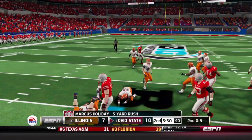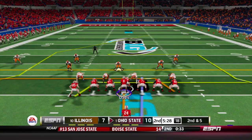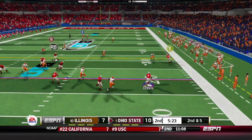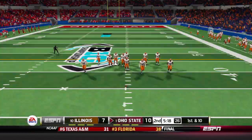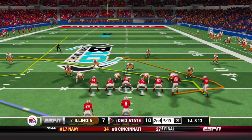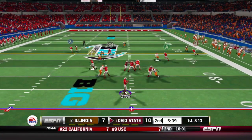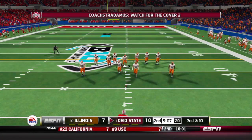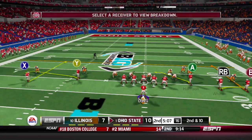Up the middle for a nice gain. He's on the run. Got the corner. Knocked out of bounds at the 35-yard line. Almost intercepted from their own 35-yard line. It's second down. They come out on an empty backfield.